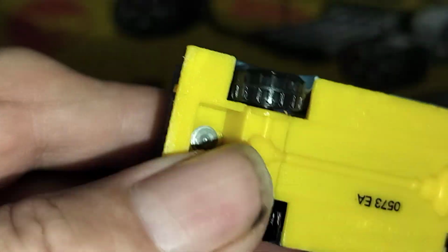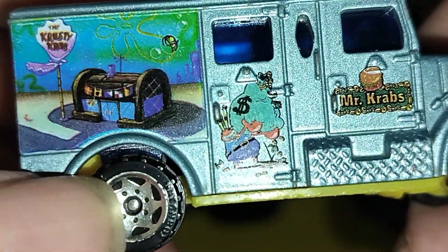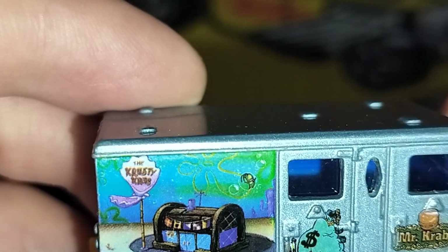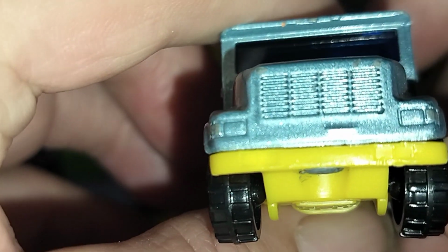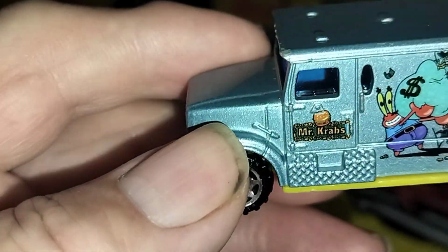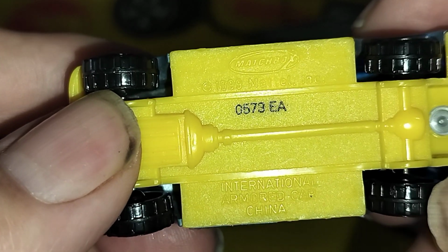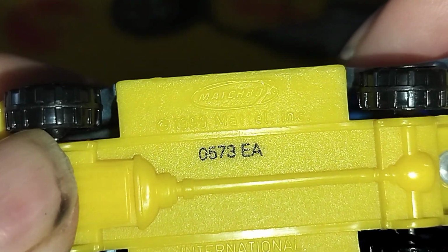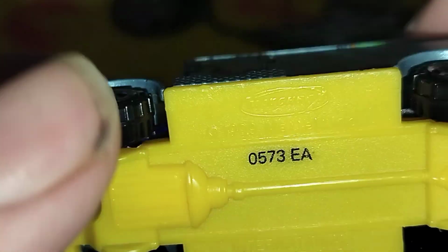The first one, what is this? I think this looks like an armored car. What's that say there? Crusty Cream or something? That's pretty funny. It's got a plastic looking front end down here, and it looks like it's got blue interior. I don't see any seats in there or anything though. And this is made by Matchbox, 1999, and it is an International armored car. Pretty solid, I like it.